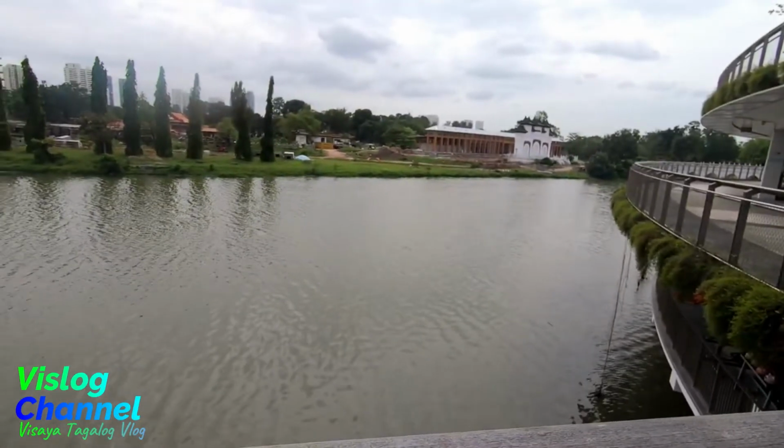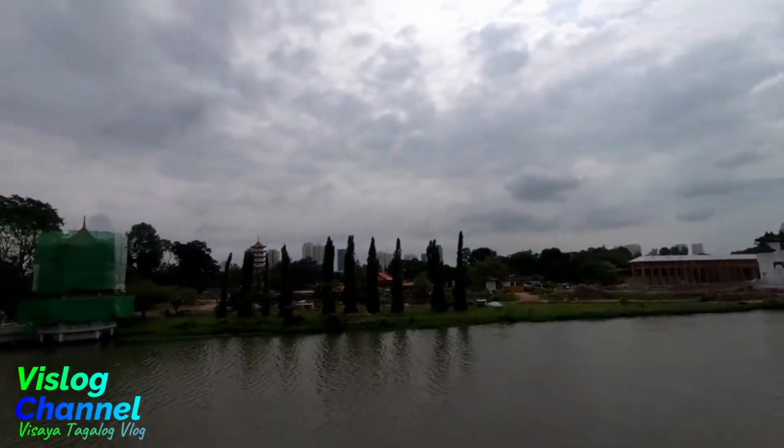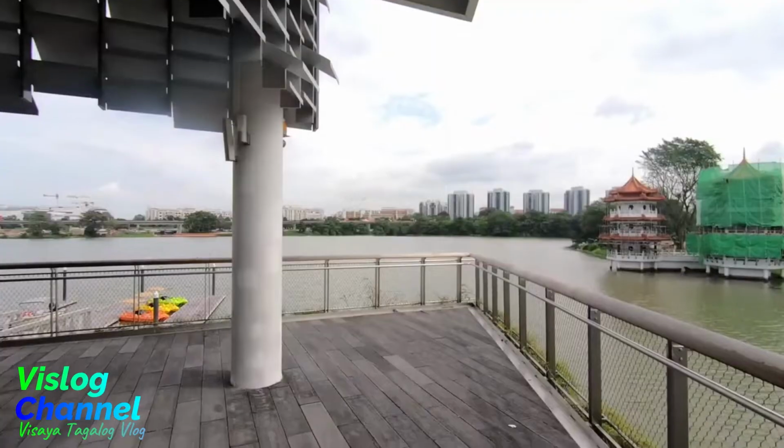Kabilang part naman ng garden, makikita mo ang Japanese garden at Chinese garden. Kaya lang hindi ko sila available ngayon dahil under renovation. Maybe next time, punta natin yan and enjoy the beauty of nature.